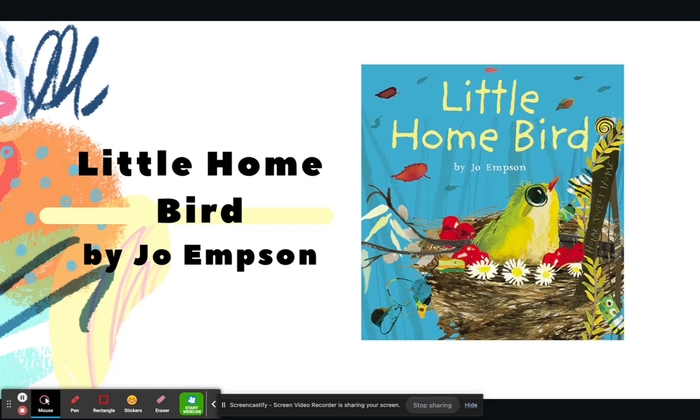So the book that I decided to use for my book and build is called Little Home Bird by Joe Emson. And this book is about a little bird who absolutely loves his home. He loves that his tree is so comfy. He has all these berries and flowers around him. He has many friends who live in his tree as well. And he loves to hear the music every day, which is a wind chime.